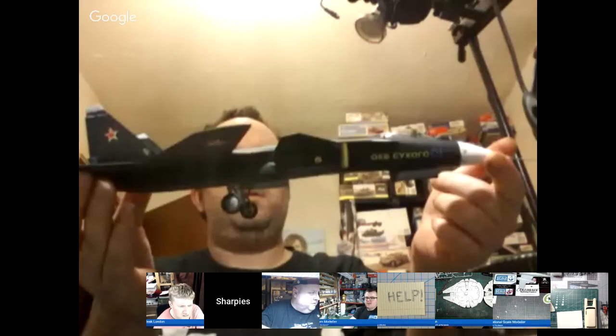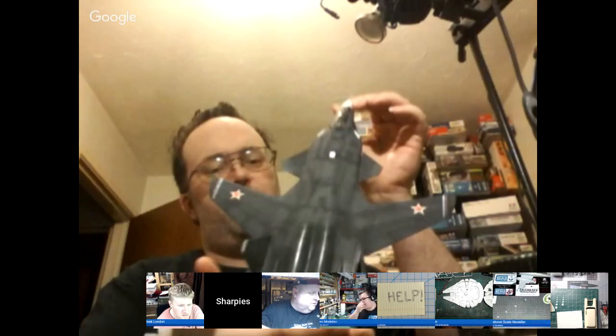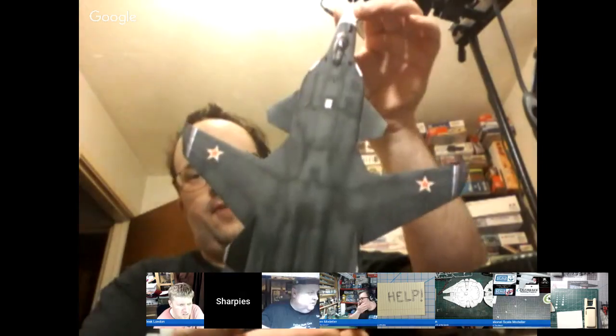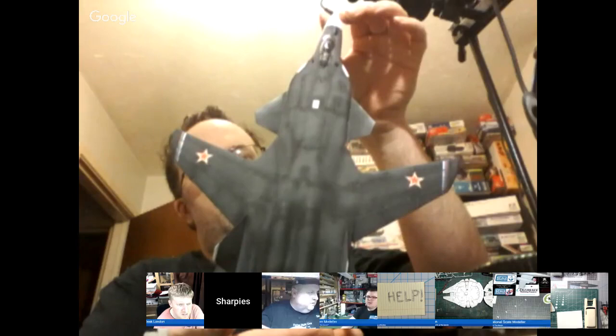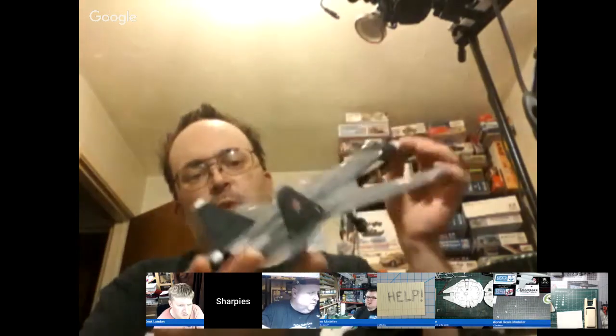Oh, there we go. I forgot I was spraying. What about modeling? First thing I did was finish off the SU-47 from Hobby Boss, the 1/72nd. That was a bit of an experiment. All the non-metallic paint and the fade is UMP primers. And the weathering on the exhaust nozzles is actually eyeshadow.